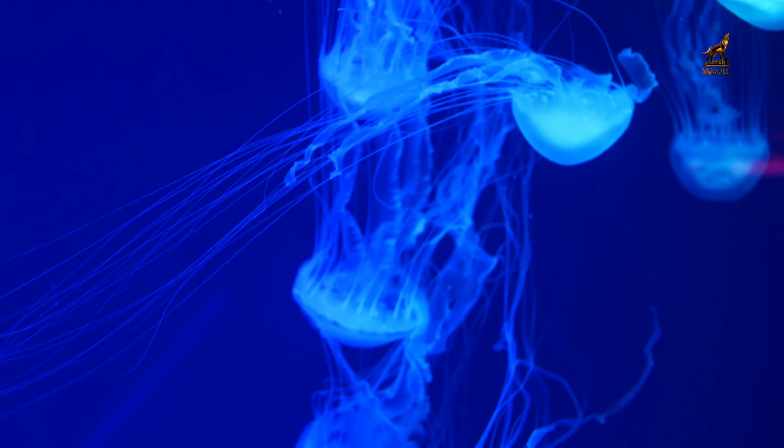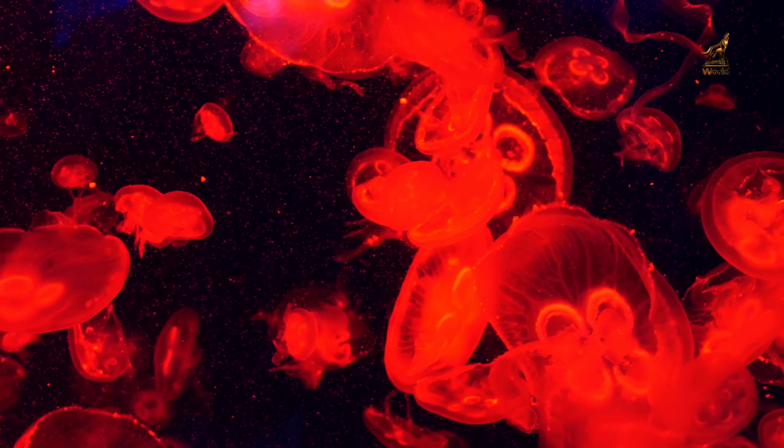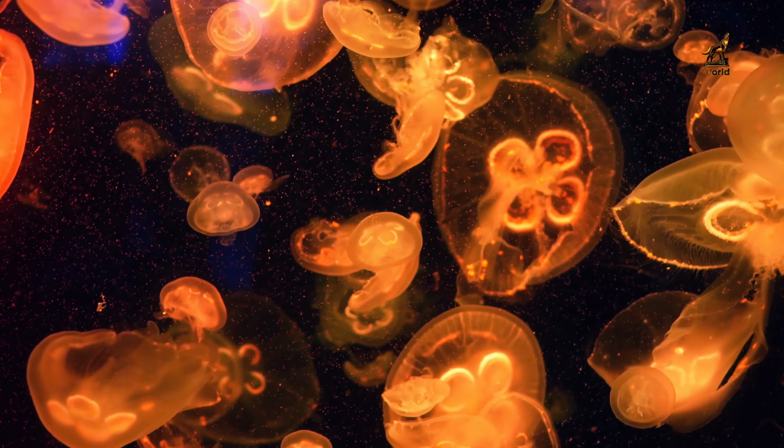Jellyfish are capable of regenerating lost body parts, including their bell and tentacles. This allows them to recover from injury or damage to their body.